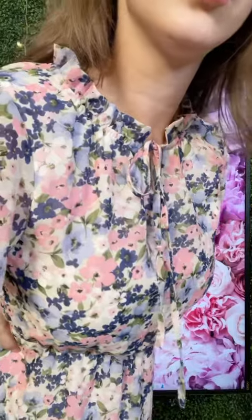It is totally opaque. It's got two layers at the kind of bottom skirt base. So you've got a slip underneath as well as that floral print over top. I think this is absolutely gorgeous.